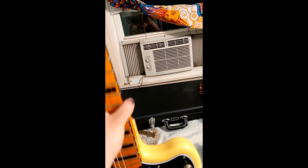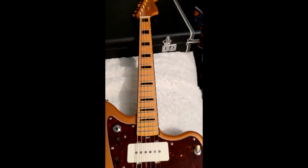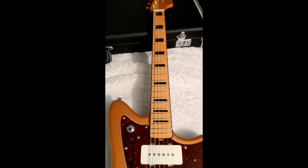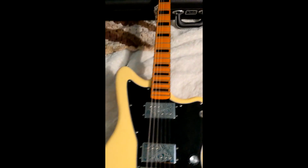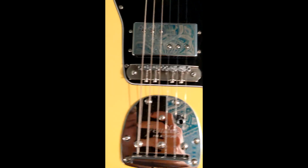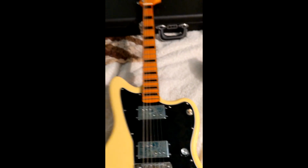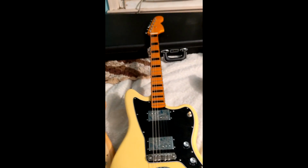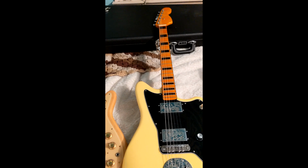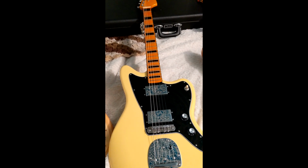But I just really like the look of these black block inlays way more than these. In comparison, these seem really small and diminutive. And this one has a mastery bridge, which, if you don't know, mastery bridges are Jazzmaster-style bridges that add a lot of sustain and increased intonation.